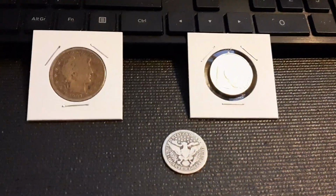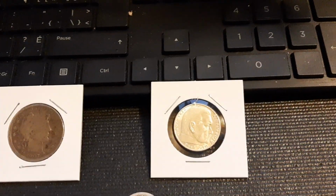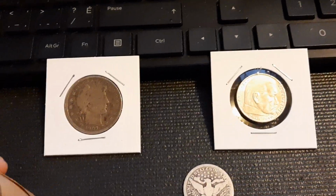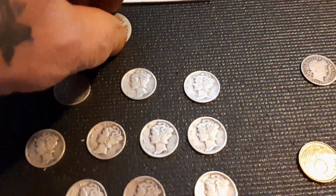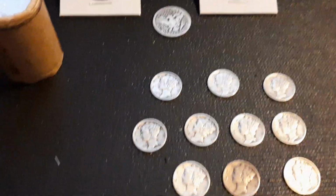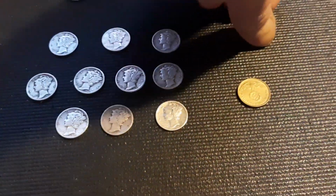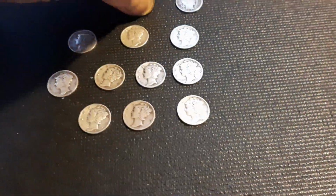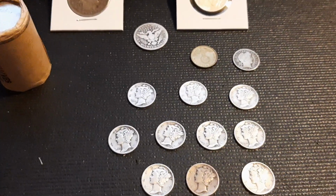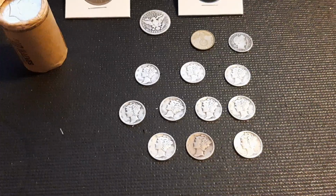And I couldn't stay for his last auction, but he has some frigging good stuff. I'm telling you guys, you've got to go every Sunday and check out Phil's auction, because what he has and what he sells it for, the prices are amazing, man. Amazing prices.